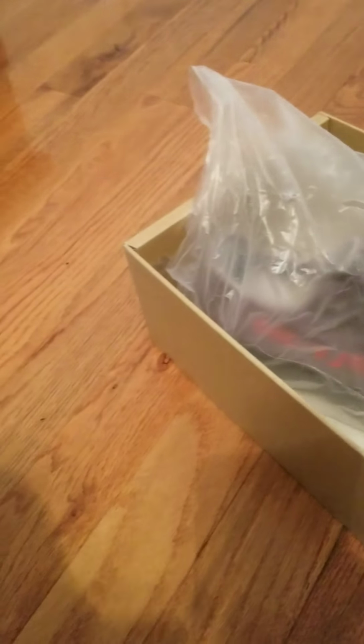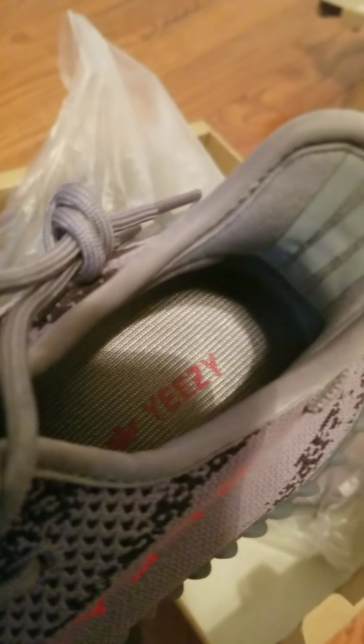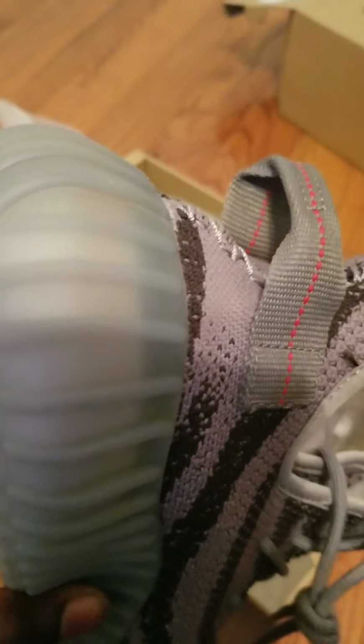Right? See details right here, you know? Details, you don't see no glue, nothing. Everything is made perfect. Look at that. See, yeah, right in here. You see the back right there is perfect. Look at it.